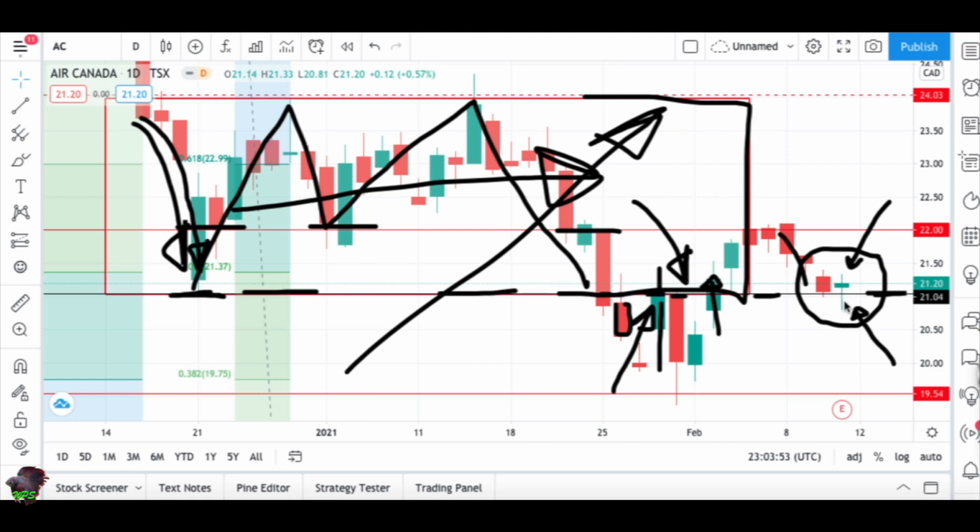Rejection means that when price pushes down below some level, and then bulls or bears have enough strength to put it back above or below, in this case bulls are in control, so they close the price above. We closed at 21.20. So this is a perfect example of how the market works. I always say that you have to have patience and the market will show its hand, and this is exactly what is happening here.